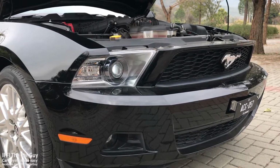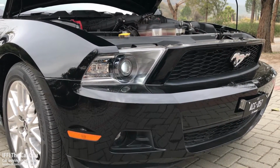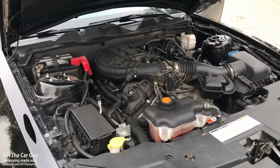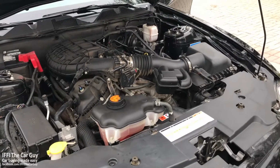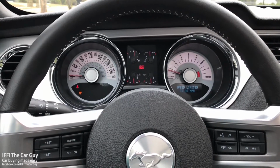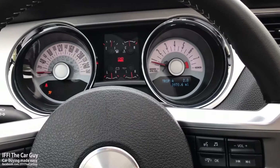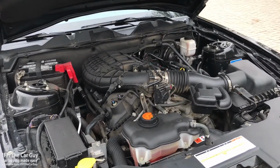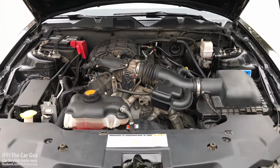Under the hood, this Mustang is powered by a 3.7-liter V6 engine that pushes out 305 horsepower at 6500 rpm and 380 newton meters of torque at 4250 rpm. It is offered with a 6-speed manual or 6-speed automatic transmission. This particular car in our review is the automatic version and as per Ford, it delivers fuel economy of 7.6 and 12.4 kilometers per liter city and highway respectively.